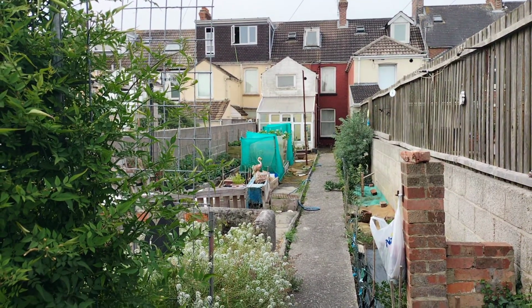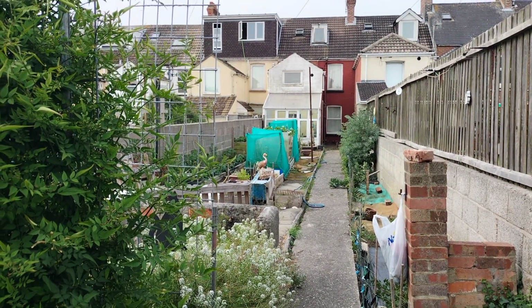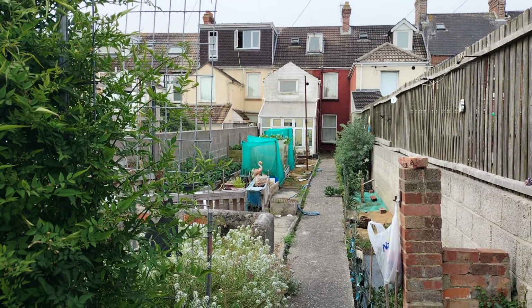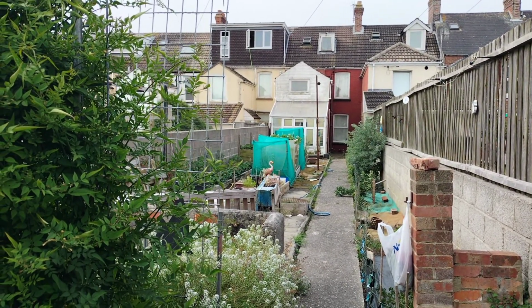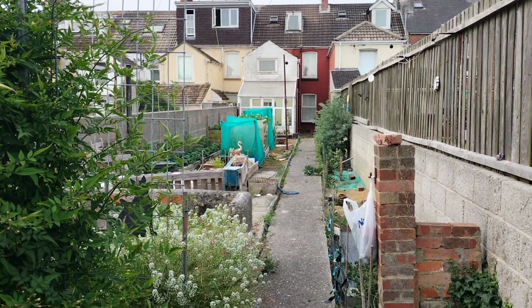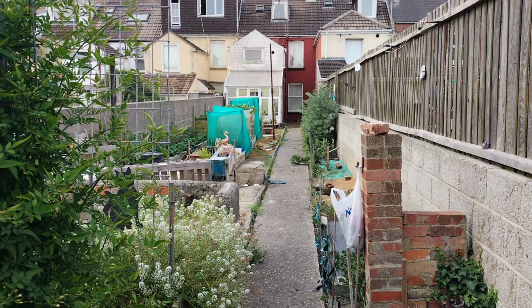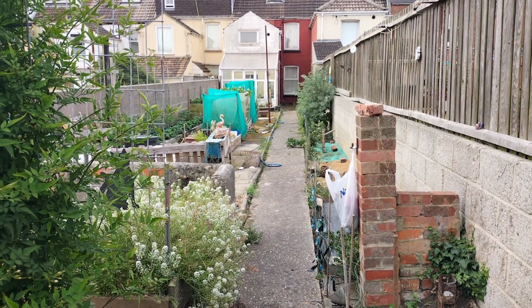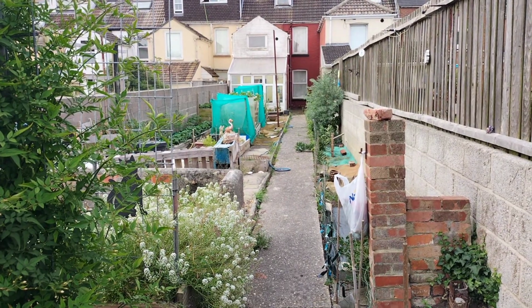Good morning, everybody. Welcome to Cloudy Weymouth. It's very sticky, and today is Saturday. For some reason, I said yesterday was Saturday. As you can see, I'm round at the big garden. I came round here at 6 o'clock this morning and watered before it got too hot.